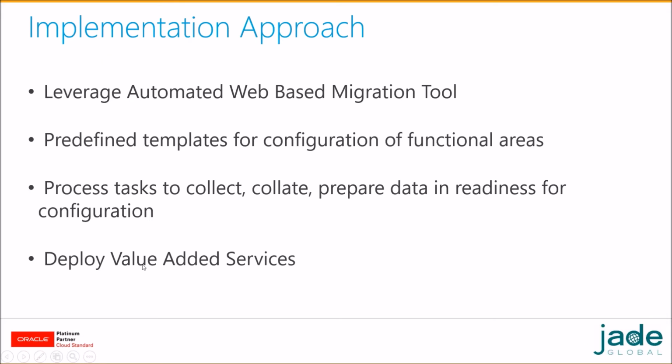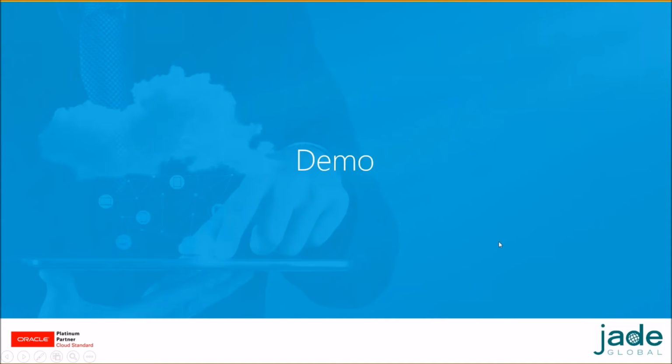In addition to that, there are several value-added services which we also package as part of the implementation, which includes a test automation suite, which is built on open source technologies, and we have a training offering and managed services offering, which also help you drive successful implementation. So with this, I think you've got a good sense about what the tool is intended to do and how it can help. I'll transfer this to my colleague, Praful, who will go and demonstrate the tool for you.